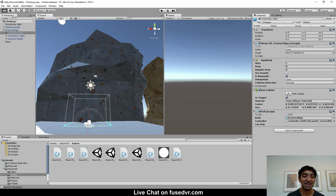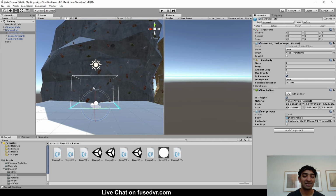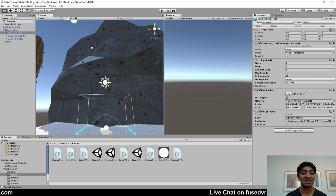I think as far as the asset's concerned, if we were to polish it out, I definitely think if you have an actual rock climbing wall where you have paths around it, I think that would be so cool.